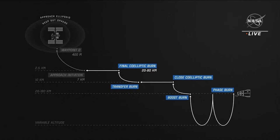There are five major burns, or firings, of those Draco thrusters on Dragon that will bring the spacecraft close to station before they begin a final approach maneuver. The first major burn, which was the phase burn, is performed at the first apogee. We had that. It was successful, had a nominal burn of 11 minutes, and that raised Dragon's perigee and put Dragon into a higher altitude. The next burn, which is based on the orbital data, is going to be the boost burn, which raises Dragon's orbit until its orbit reaches an altitude just 10 kilometers lower than the space station, followed soon after by the close co-elliptic burn to place Dragon on an orbit.